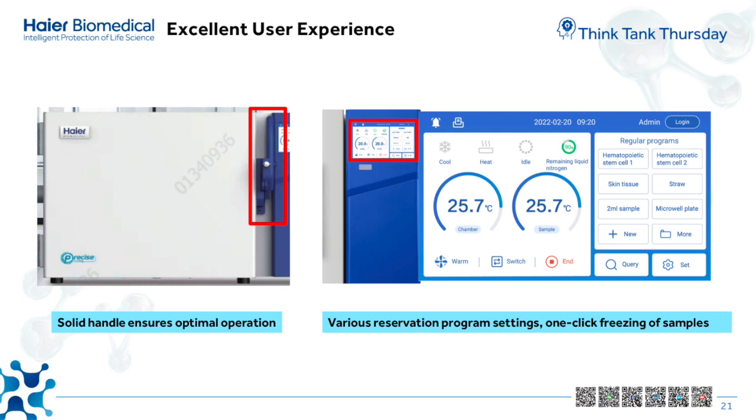From this slide, you can see excellent user experience. 10-inch LCD touch screen makes interaction available at your fingertips, and multiple appointment programs are settable. Freezing programs are reproducible and users can maintain a consistent freezing process. User permission management ensures safe operations and facilitates users to manage personal information. Various reservation program settings, one-click freezing of samples. 6 common preset programs are easy for users to use. Solid handle ensures optimal operations.